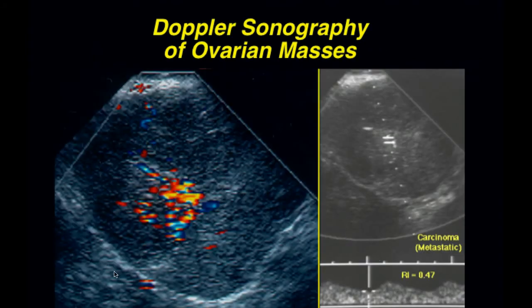Here's a patient with a solid lesion. The color Doppler shows these vessels within it. It's solid. And we measure resistance, but it's greater than 40. This was cancer. And not only was it cancer, but it was metastatic cancer. So not a primary lesion to the ovary, but a metastatic lesion.